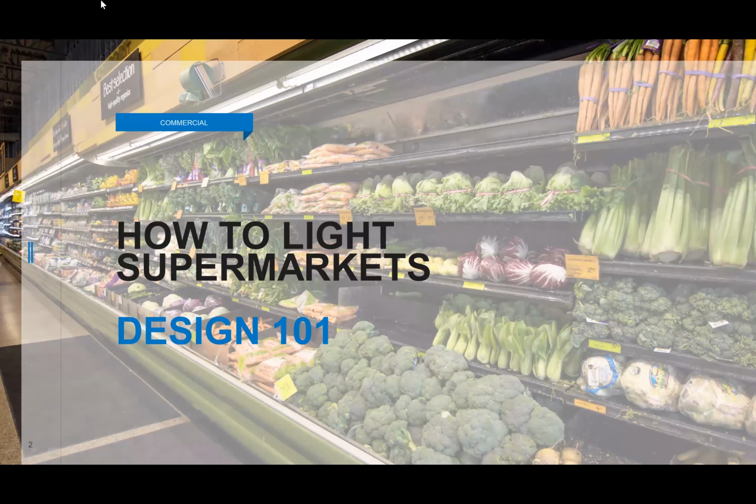So with that said, we'll go ahead and get started. Today's topic of conversation is how to light supermarkets, design 101, and we could literally spend all day talking about supermarket lighting. But what we're going to be talking about today are the areas of supermarkets where the supermarkets actually make their most money, being the specialty departments: the produce departments, the bakeries, the delis, seafood departments, all those areas. So that's really where we're going to be focusing the bulk of our conversation today, is how to light those areas and the different things that we can do within those specialty departments.